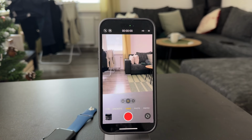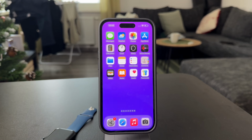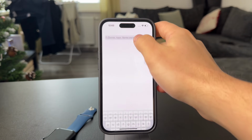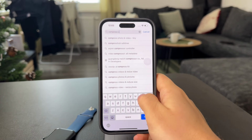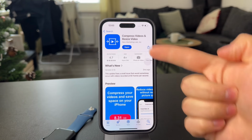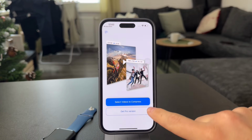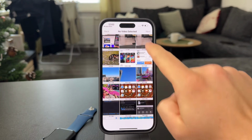If you already have some videos on your iPhone and you'd want to lower the size of those, you can compress them. Just get a video compressor app from the App Store. Plenty of options, but they all basically do the same thing. Using one of these apps, you have the ability to lower the quality of your video and therefore make it take up less storage.